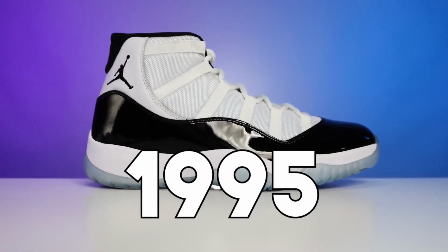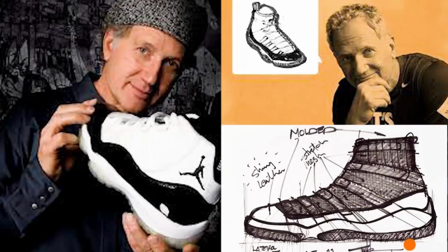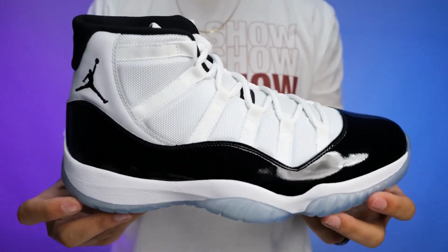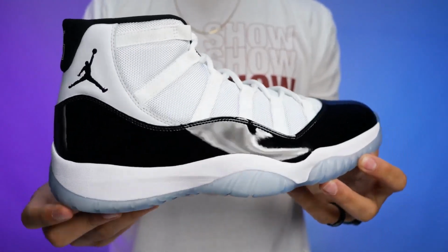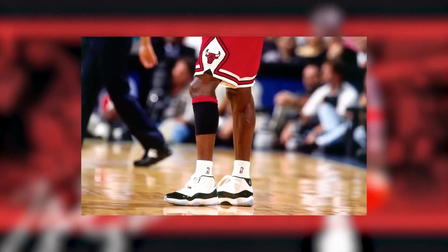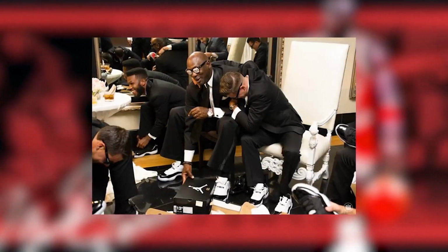Originally releasing in 1995, retailing at $125 and designed by Tinker Hatfield, the Air Jordan 11, in my opinion, is one of the most iconic sneakers to ever be made. Tinker Hatfield yet again took innovation to a whole nother level by introducing patent leather on an NBA basketball shoe. Not only did these look stylish on the court, they looked really nice off the court, and people even considered these as dress shoes.